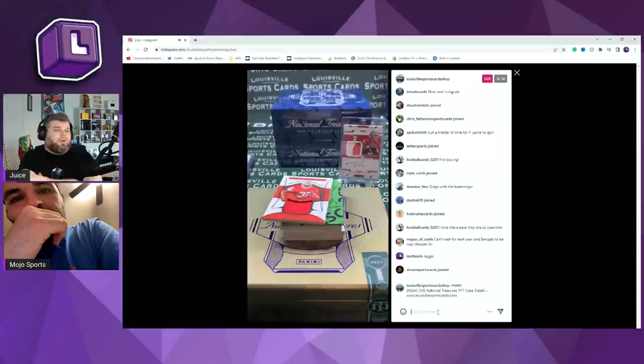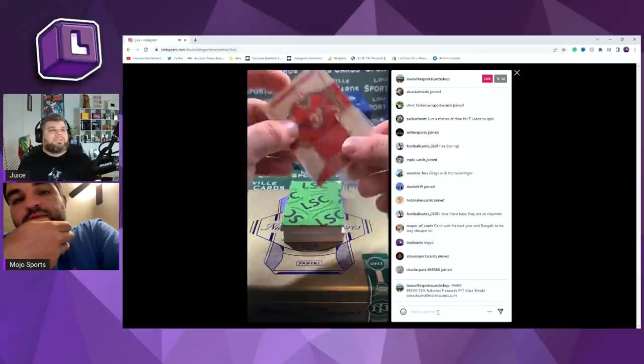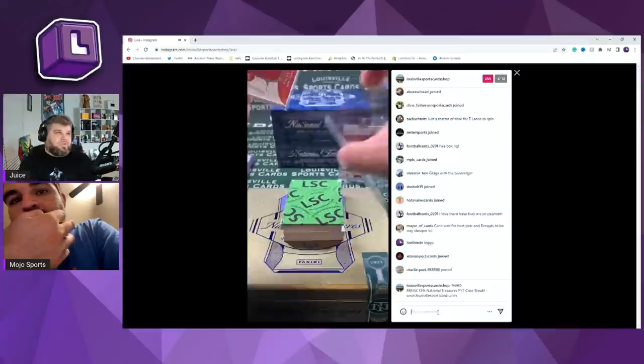Do you like National Treasures or Immaculate better? I think National Treasures is the best set by Panini. Obviously they have their Flawless and stuff, but I would still take National Treasures. I think National Treasures is their flagship. That and Prism.